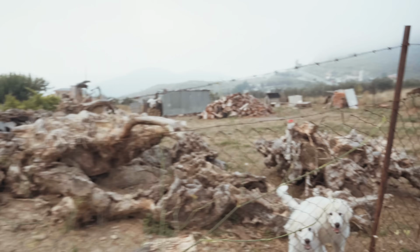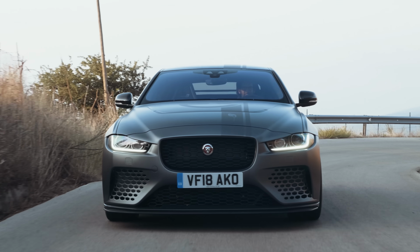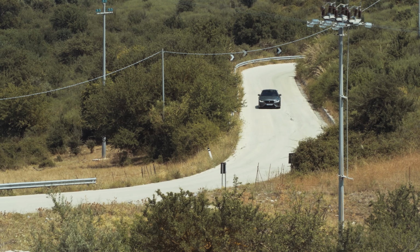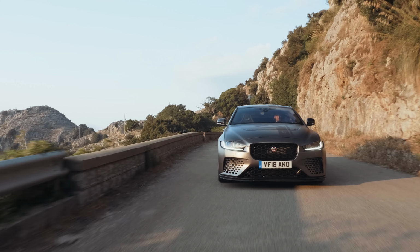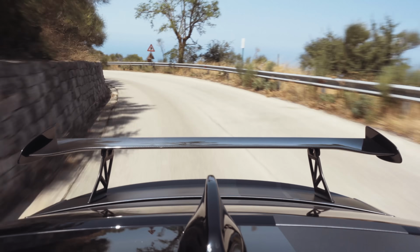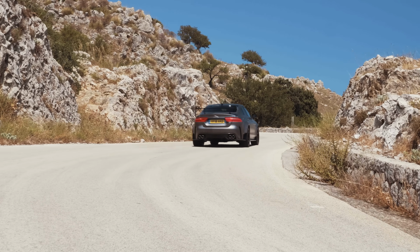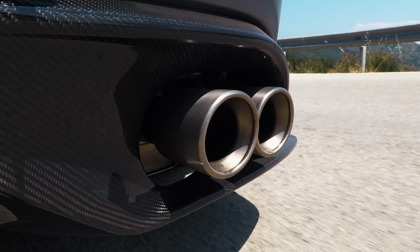What then is not so good compared to other road racers such as Porsche's GT cars or BMW's GTS models? Well, the fact that the Project 8 has the ubiquitous Jaguar drivetrain of a supercharged 5-litre V8 mated to an 8-speed ZF auto is perhaps a bit of a letdown, but there's no arguing with the 516 pounds-foot of torque that it produces, nor the 3.3 seconds to 60 mph time, nor the bombastic noise coming from that titanium exhaust.